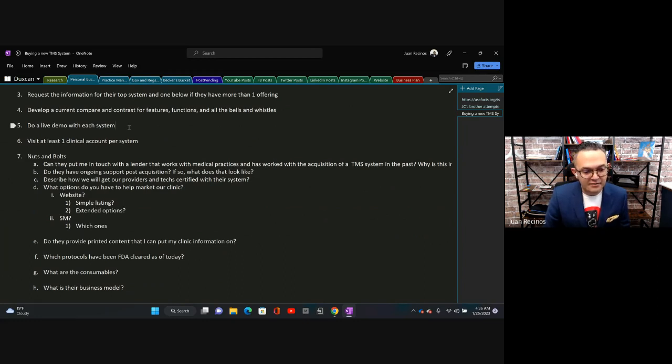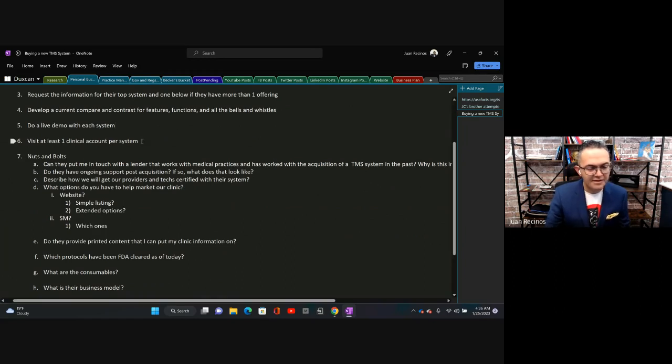I want to know about, do they have an integrated client management system? Do they connect to the web? Am I able to access information remotely? So if I have a second, third, fourth site, I want to know everything. And so I want a live demo with each system so I can play with the machine, so my provider can play with the machine. I use the word play very loosely. We don't play with these systems, but learn as much as we can during the site visit.